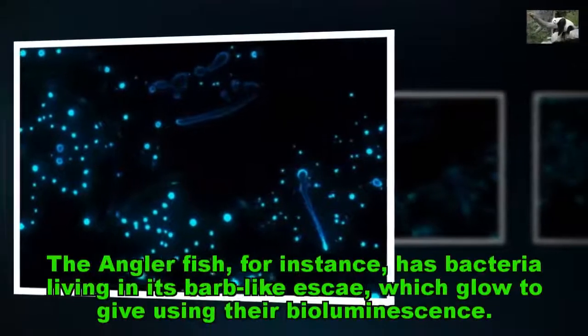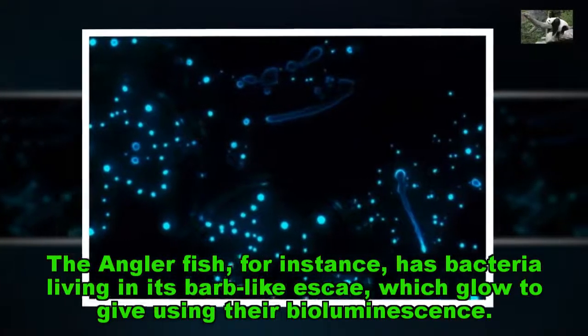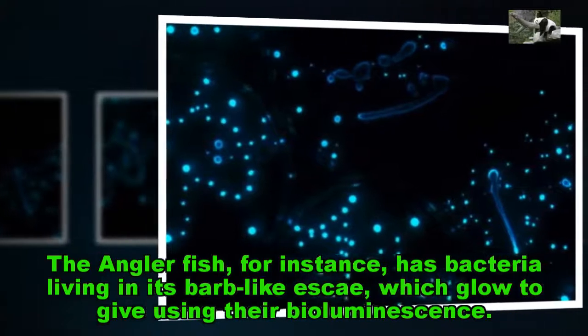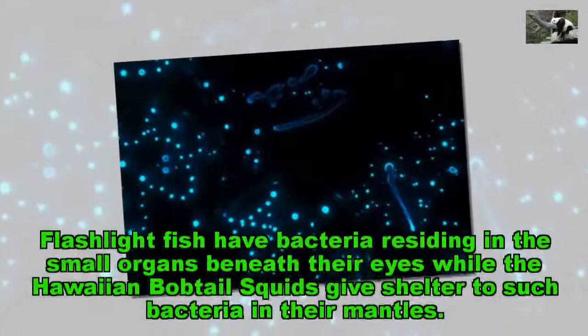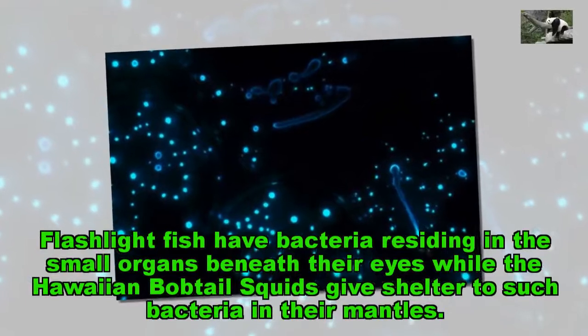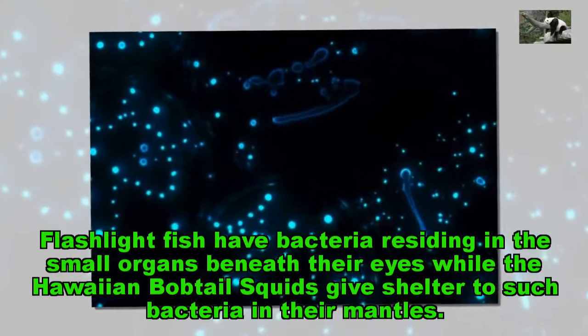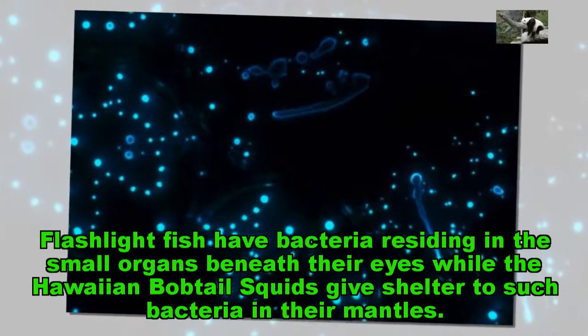The anglerfish, for instance, has bacteria living in its barb-like organs, which glow using their bioluminescence. Flashlight fish have bacteria residing in the small organs beneath their eyes, while the Hawaiian bobtail squids give shelter to such bacteria in their mantles.